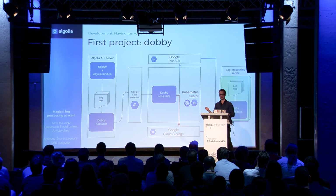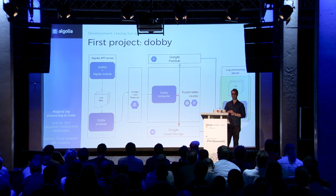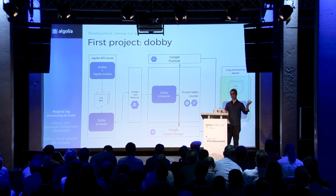Finally, we have the Dobby downloader instance. This one is running on the log processing server we have seen earlier. It completely replaced the log fetcher because it's fetching the message from PubSub.